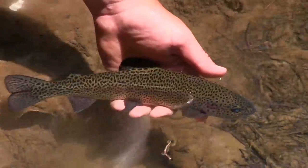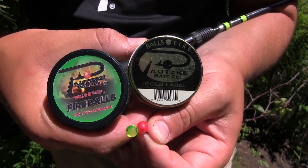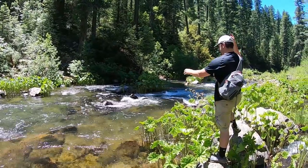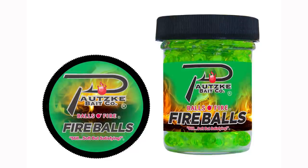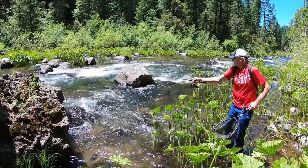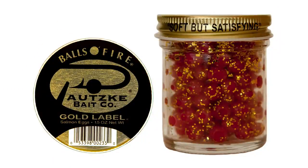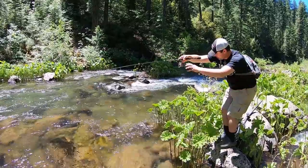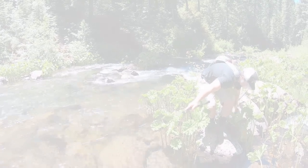Now, we also used another setup today. A couple of the guys use chartreuse fireballs teamed with a gold label salmon egg. Reason being, whichever chartreuse they tried, whether it was the chartreuse anise or the chartreuse garlic, has a tremendous amount of scent. It creates that awesome scent trail. And then you have that real Pautzke gold label salmon egg that is also there with salmon egg juice. Between the two of them, the trout couldn't get away from our baits.